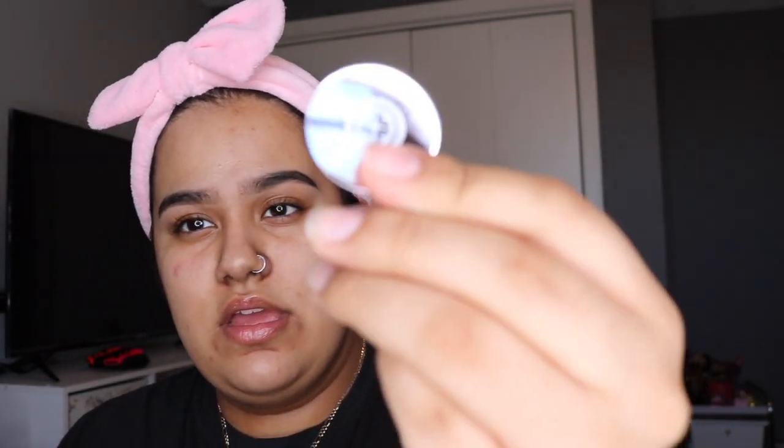It does come with this little circle thing that you can apply like this, and it has a little line so you can stop with scooping up the makeup or the primer. I'm all over the place today.